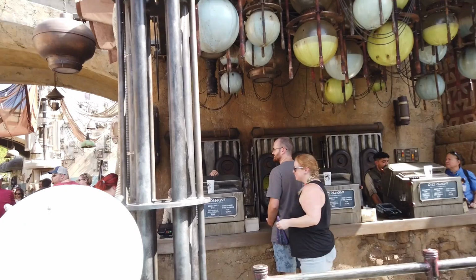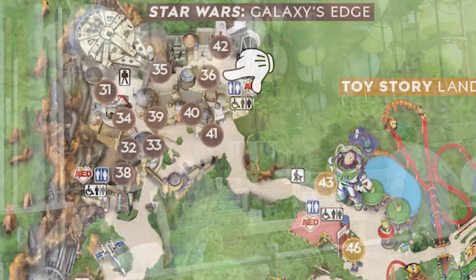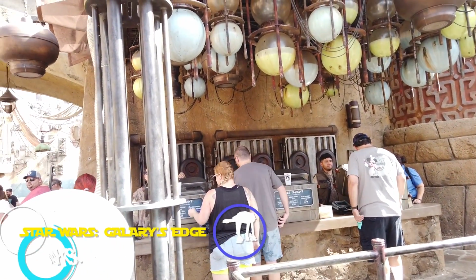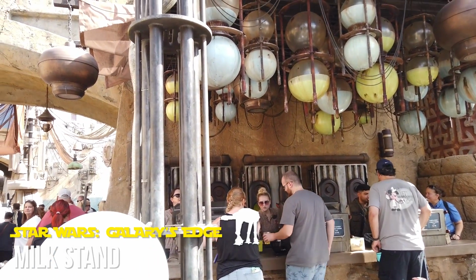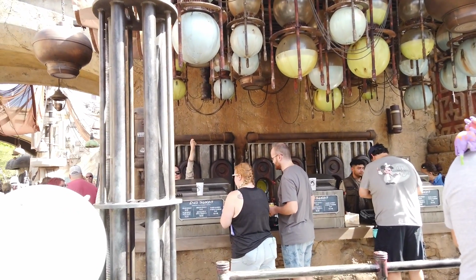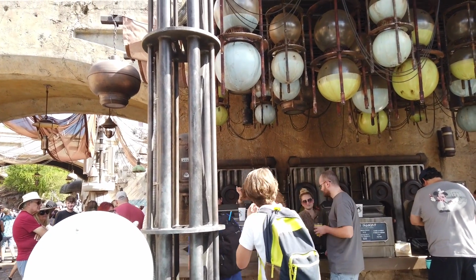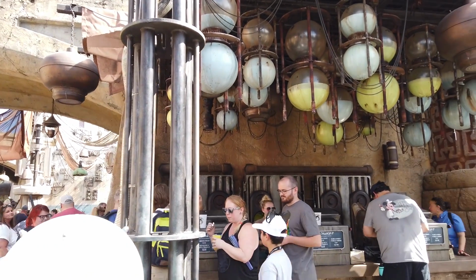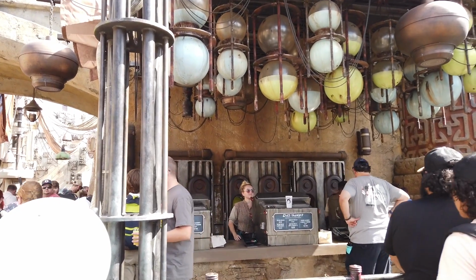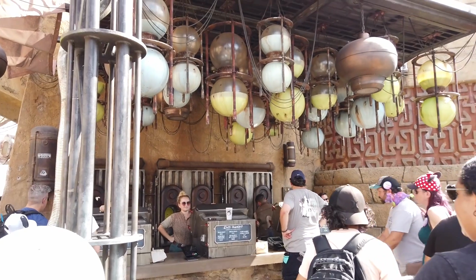Right here is the milk stand. This is where you can grab that iconic blue and green milk. If you're curious as to what that is, if you're not a huge Star Wars fan, it's just this type of milk that they drink in the movies that people are really obsessed with, and you can grab here in Hollywood Studios. Also, if you're concerned, it is not actual milk. It is like a rice coconut milk, so not really dairy. You can enjoy it. It's a very interesting flavor. The green and the blue do have two different flavors. I actually kind of enjoy them both, but I think I prefer the blue more. If you've ever had it, which one do you prefer? Let me know.